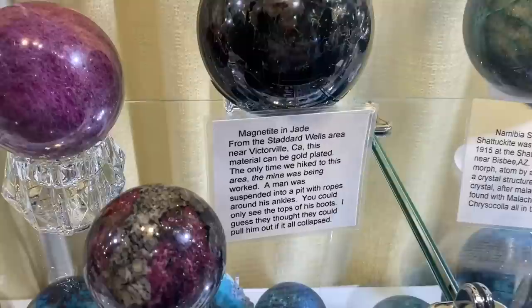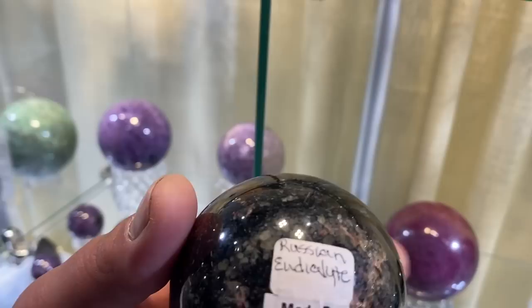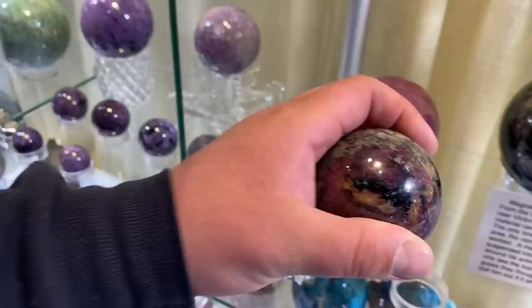That's from Victorville, California. That's near where Sweet Jim and Diamond Dave Duncan live. Great rock club in Victorville. Here's a beautiful piece of Russian material. Is it tourmaline? Here's some Petersite spheres.